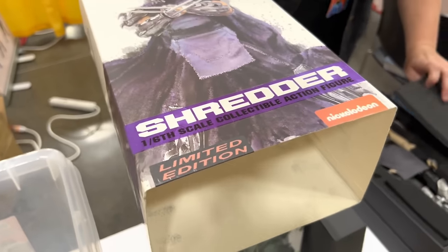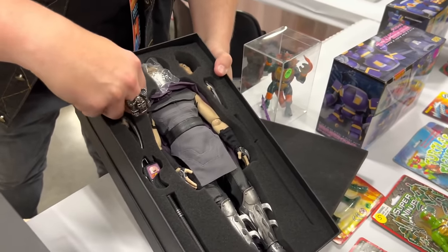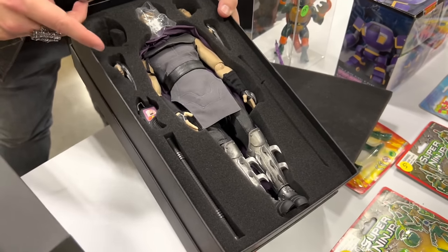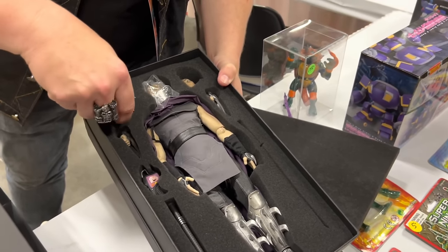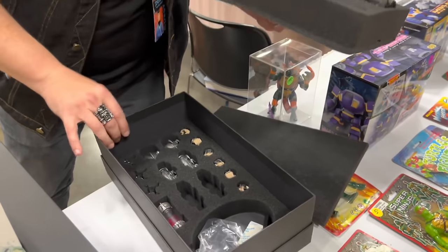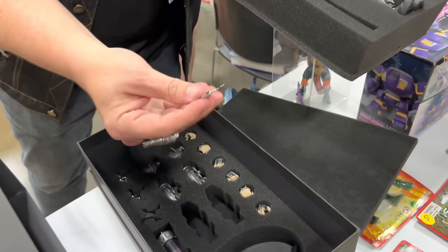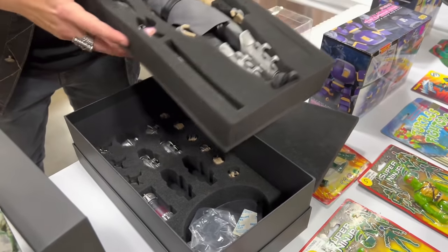All right, so we got Dream. Redhead. So he's got two different heads, and then you got the helmet. Oh, look at that Kong, dude. That's awesome. The Krang Kong. Yeah, the Kong with Krang on it. And then there's a whole separate thing of accessories under here, too. So he's got the mutagen canister, and all of the Ninja Stars. They're metal. These are all metal, yeah. So it's really cool.